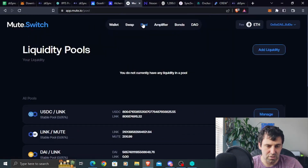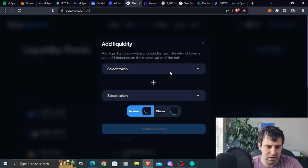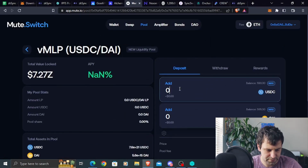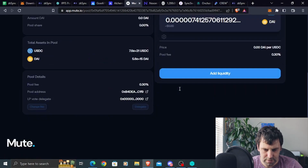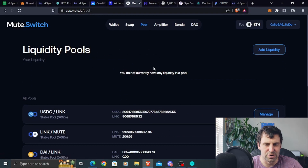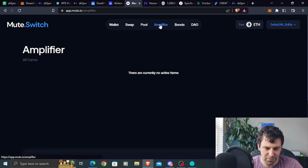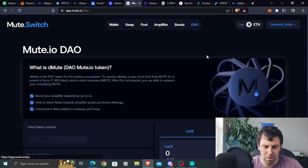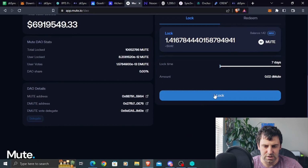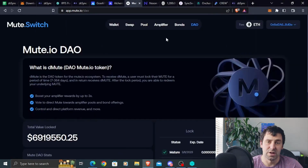Once you've done that, the next thing you can go ahead and go to pool and you can do add liquidity, USDC for DAI. Yeah, that will work. And you can click add liquidity. And that's basically it. There's no confirmation, but it looks like it added, even though if you go here, it won't show anything. So the next thing in amplifier, there is nothing, I believe, that you can do. And then in the bonds, there's also nothing. In the DAO, if you swap mute, like I previously showed, you can lock some mute. You can go like I have max, so I can do lock, confirm, and supposedly lock. So that was it for the mute protocol.